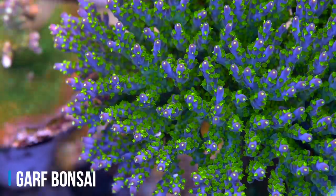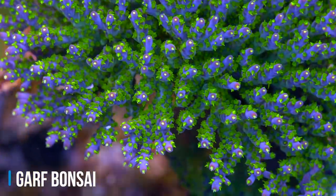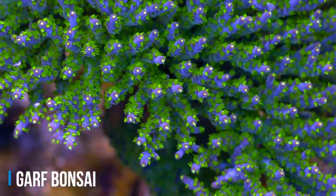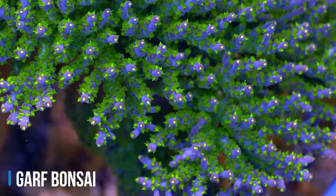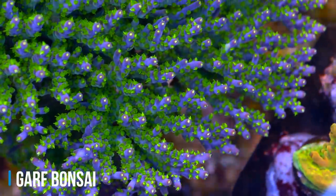If you keep this coral under bluish light, you'll be left with kind of a dark coral and a starry night of green polyps. But no matter how you grow it, this is a fast-growing, hardy coral that everyone should keep in their stony coral growing career.